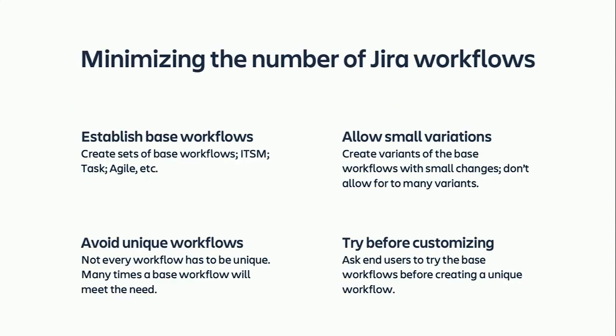We started with workflows. We basically said, well, why do we need to have a custom workflow for every service or every team? What do we want to do? So we established bases, essentially. And then we allowed small variants. And I started with this concept of an ABC model.